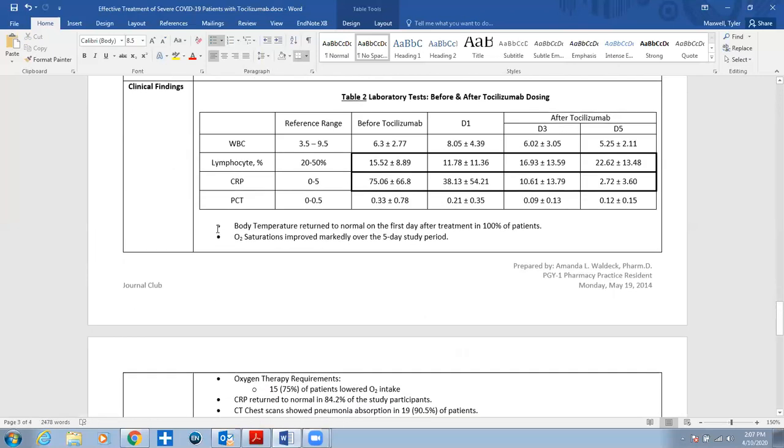Now, one of the interesting things about this study is that it didn't actually have clinical endpoints. They only recorded clinical findings because this was a retrospective study. So I'd like to draw our attention to the lymphocyte and the CRP rows of this table. Lymphocyte percentage is typically 20 to 40%. In this study, they recorded a normal range of 20 to 50%. Before tocilizumab was given, the mean lymphocyte percentage was about 15.5. This is below the normal reference range.